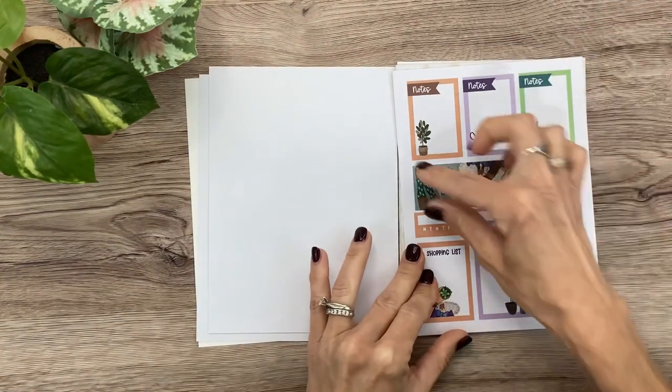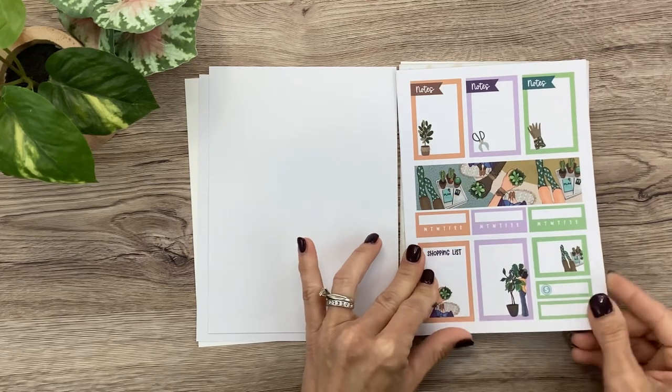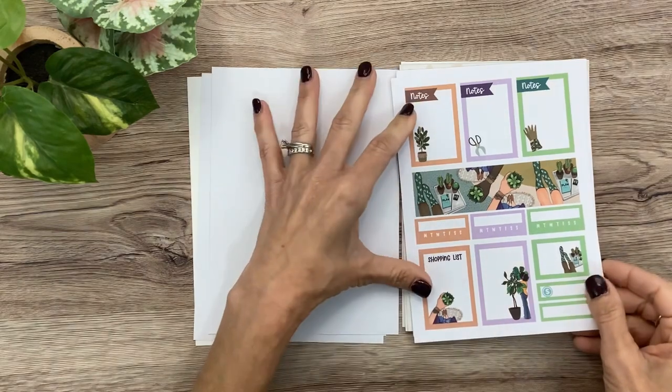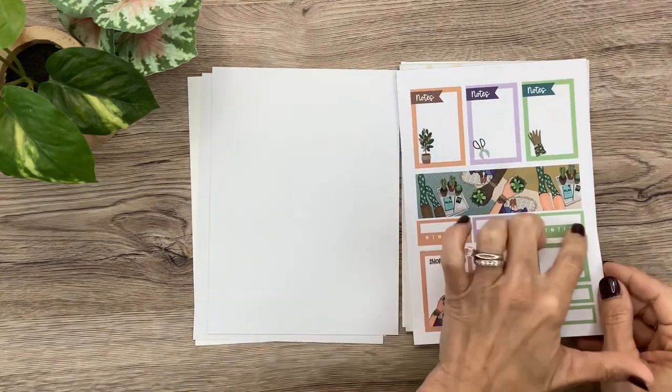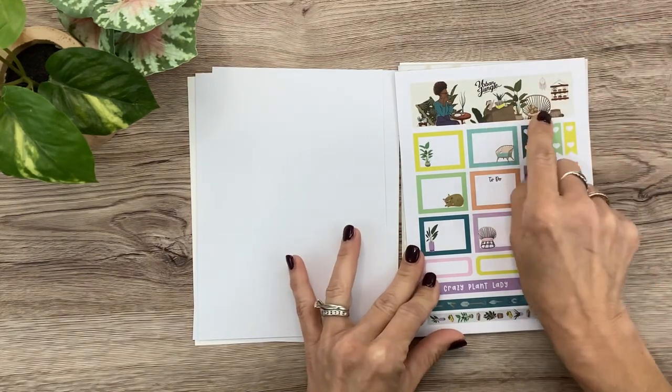All right, and then we've got that long strip, love that, with the little succulents and then a little tray of plants and the planner. Just looks so cozy and relaxing. Then some full boxes, a couple of small boxes, and like some habit tracker boxes. And this one says Urban Jungle, that's cute.